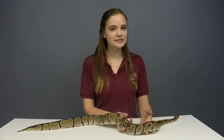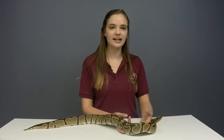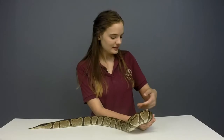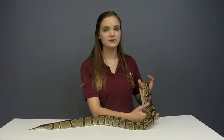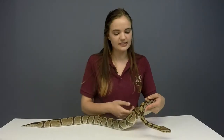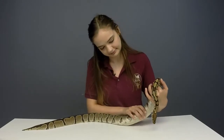They want to know what's Monty's favorite food. So her favorite food is definitely a large rat. She likes to eat rats that are heated up. So we do have frozen and thawed rats, but if we get them nice and warm for her, she definitely appreciates that, because in the wild they mostly eat warm-blooded prey. And she likes rats that are dark colored. For whatever reason, she does prefer those.